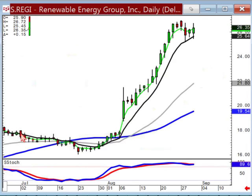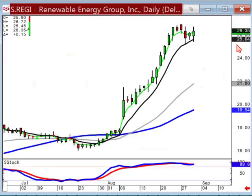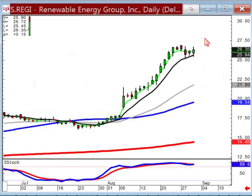We had the fry pan bottom breakout. Now we started seeing some profit taking. But what's our next pattern set up? Our J-hook pattern.